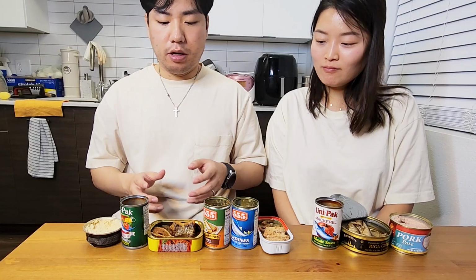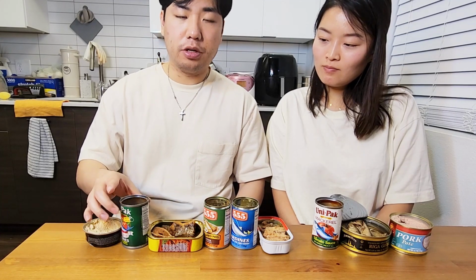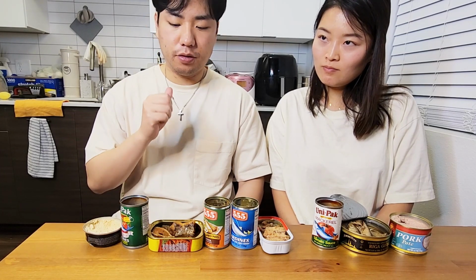The eel, although it's sweet, is just a mild sweetness, and it's a pretty solid dish. The canned sardines were nice, soft, smooth, went down well, and then the pate was pretty great. As you saw, it was the only one we double dipped. Quite like it. Okay. All right, her turn.